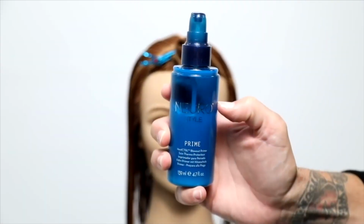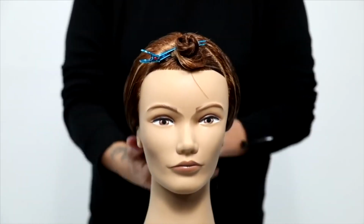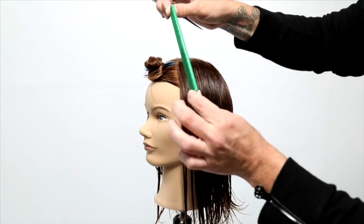So now I'm going to add in Paul Mitchell Neuro Prime. It's a nice blow dry primer. It's got a nice medium light hold. I put it in the hair, helps protect it from heat. So I'll put it in there. It helps control the hair while I cut it, and then it helps with protecting the hair when I blow it dry.